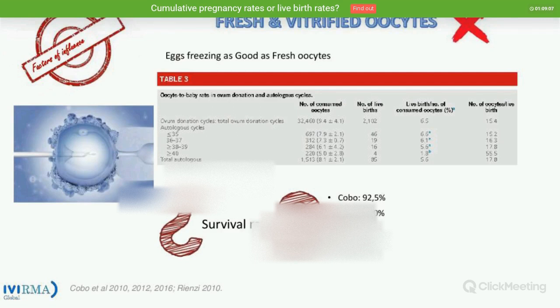The survival rate is about 90, maybe 94, 90, 92, but it is true that we don't have a 100% survival rate. In that case, if we don't have as many oocytes as we hope, we need to do other things to be sure that the patient is going to have a good embryo transfer. But if we have 11 fresh oocytes and 11 vitrified oocytes that we inject with ICSI, the results are the same. So we are very comfortable with the egg donation vitrification program.